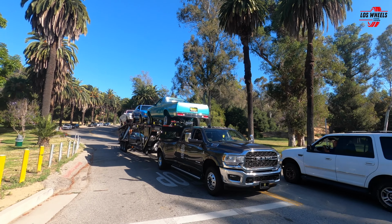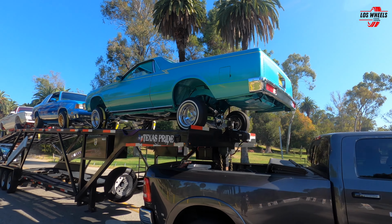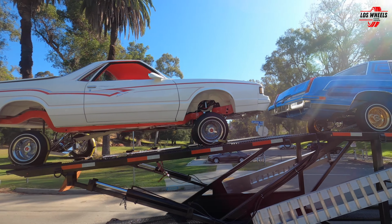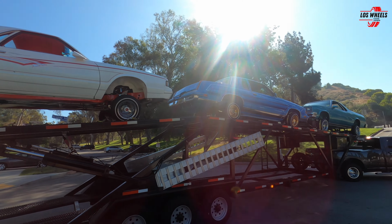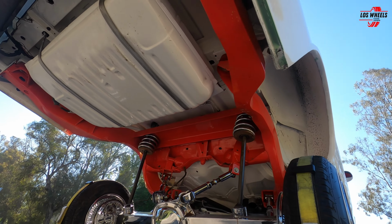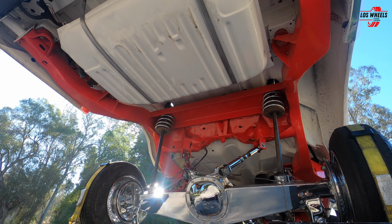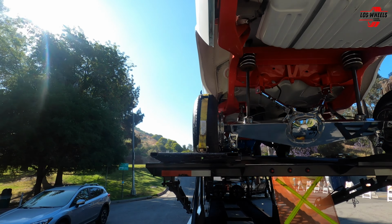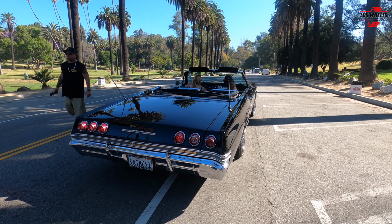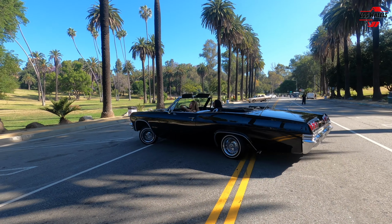Hey homies, I noticed all the other crews with the trucks upstairs. But yeah, try to help him out. Cool right there, look at the sun. Let me get it. Alright. Zoom on. Oh, that's what he meant. Everyone's trying to figure out where to park. Oh, it's sick right here.